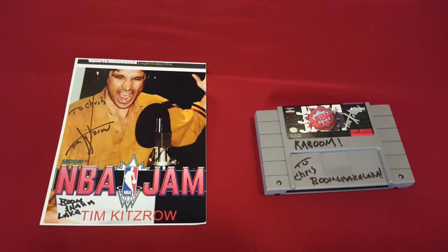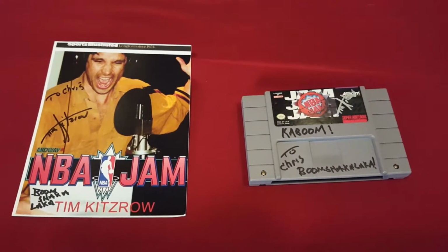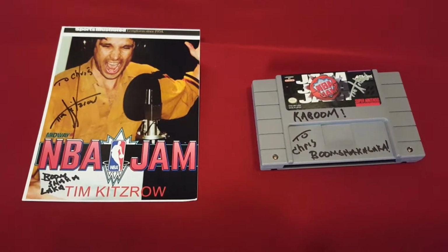Now next up is one that I was pumped to get. I use the word pumped a lot, but it makes perfect sense with this next one. NBA Jam for the Super Nintendo. Oh, but not just any NBA Jam. Signed by Tim Kitzrow himself, the voice of NBA Jam. Kaboom! As you can see, to Chris, boom shakalaka, with his autograph right here.